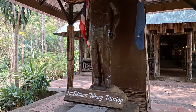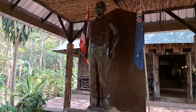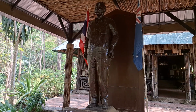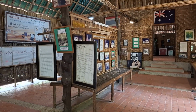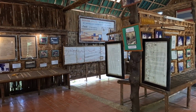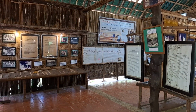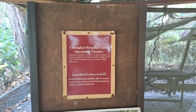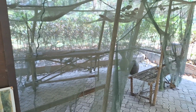This park is dedicated to the Australian surgeon Colonel Sir Ernest Edward Weary Dunlop, who was renowned for his leadership while being held prisoner by the Japanese during World War II. His nickname was in reference to his surname, tired like a Dunlop tyre. Whilst here, his dedication and heroism became a legend amongst prisoners. A courageous leader and compassionate doctor, he restored morale in the terrible prison camps and jungle hospitals.